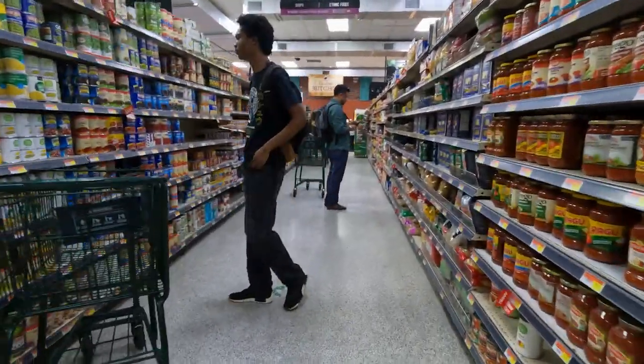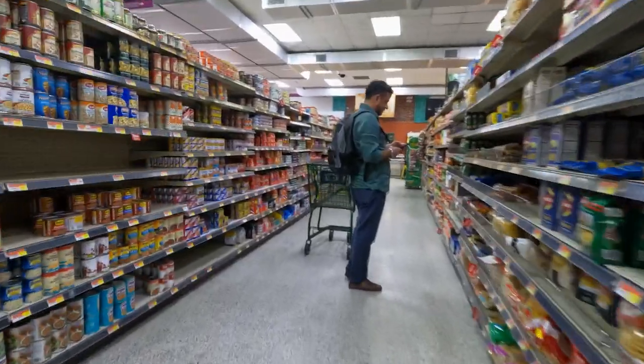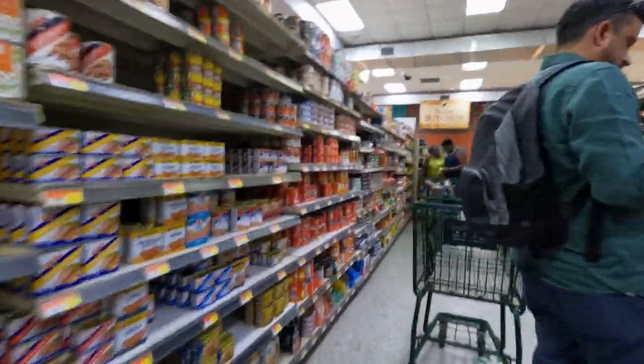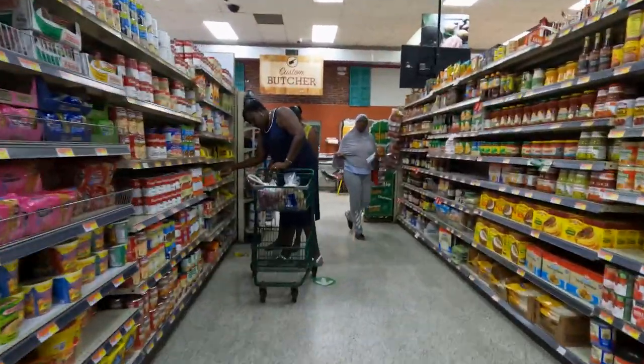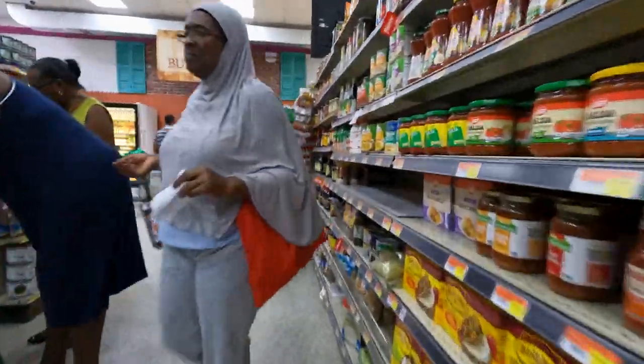For pantry items, you can find both American branded imports, local and international brands. Like the cost of produce, these items can quickly add up. Here are some examples.